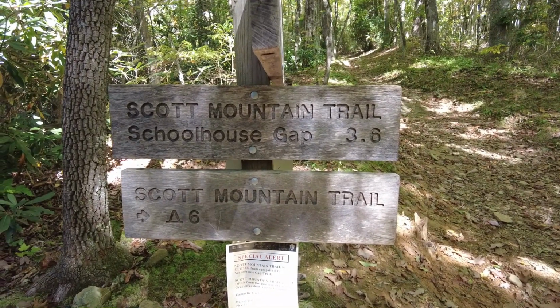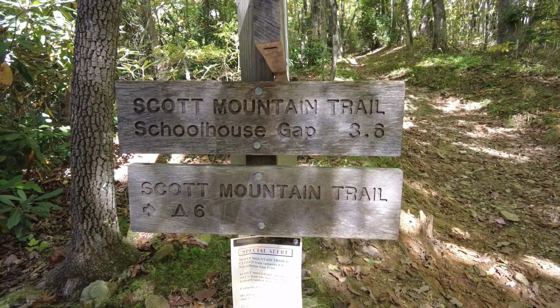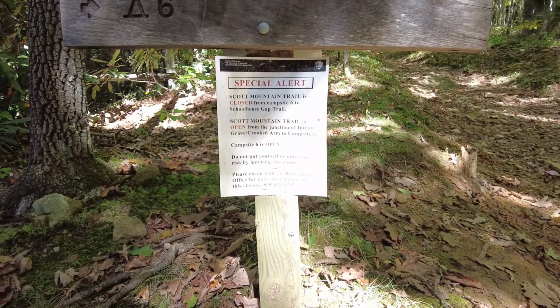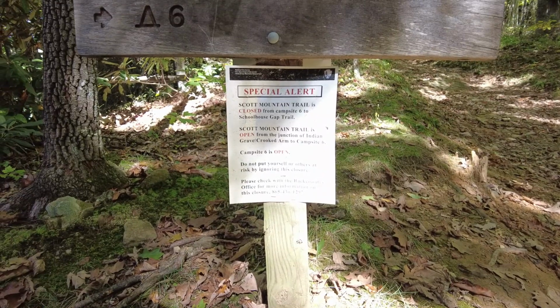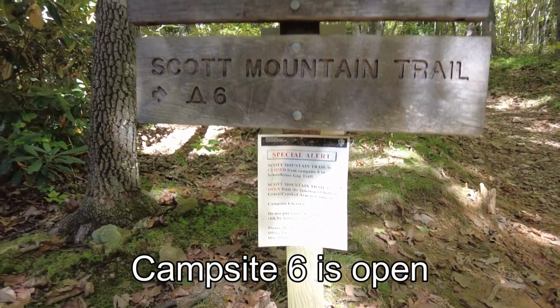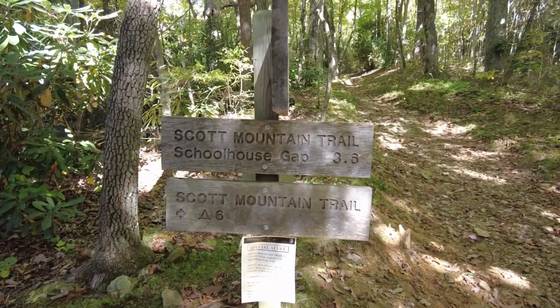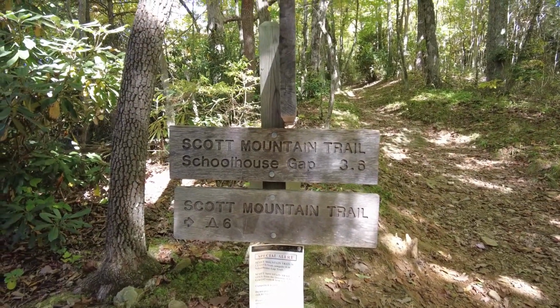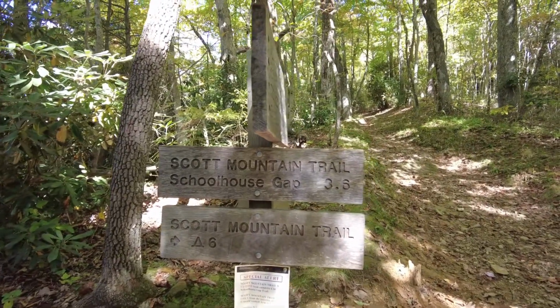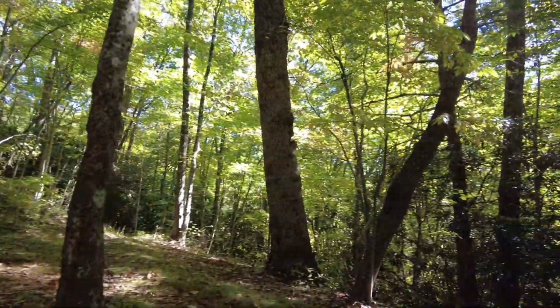So Scott Mountain Trail is still currently closed. Actually, I'll get a good view of that there for you. It's been closed for years. I think a tornado came through and did a lot of damage, and for some reason they just haven't gotten it cleared, or maybe just decided they didn't want to maintain it anymore. It is on the park boundary, so.